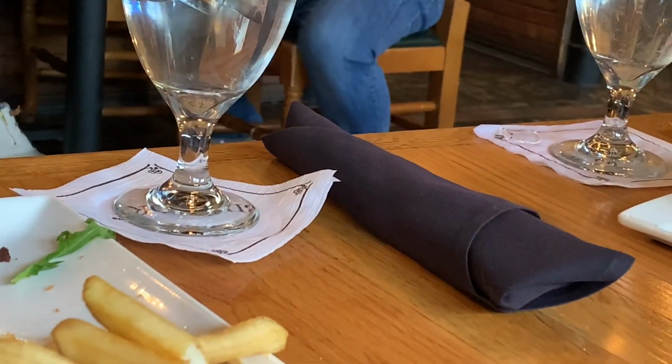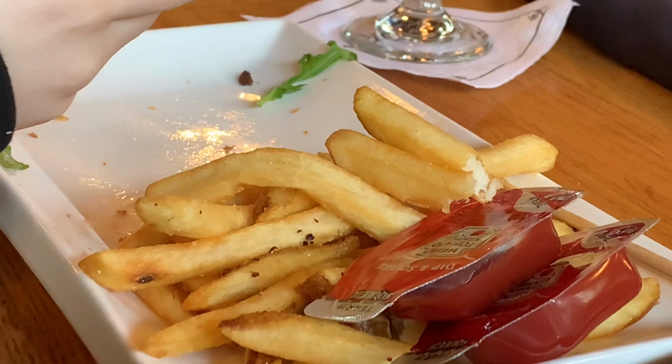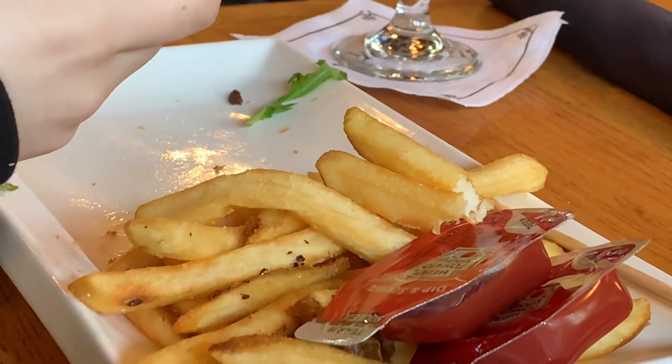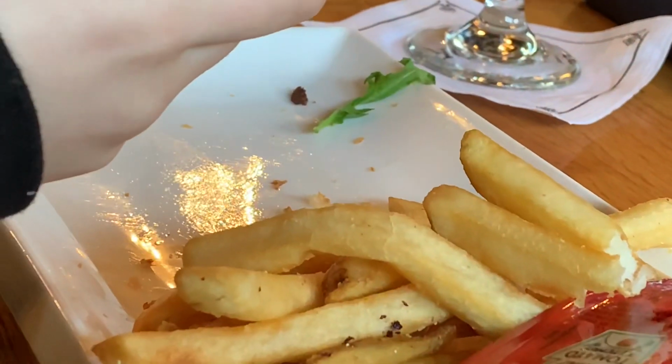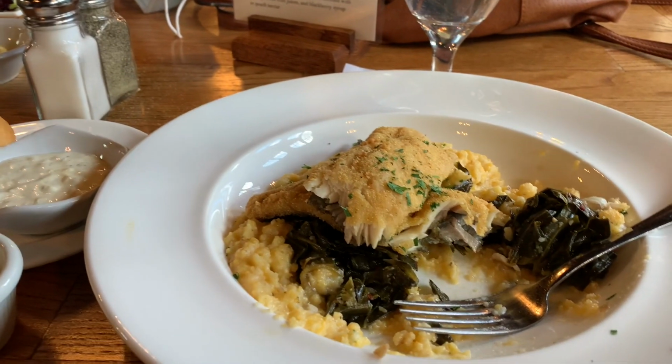Ooh, that's good. My other daughter had the turkey sandwich and gave it a 10 out of 10. "Very good. I think 10 out of 10." "A what?" "10 out of 10." Wow, that's good. Turkey sandwich, 10 out of 10. I chose the cornmeal fried Sorrells Creek trout with grits and collard greens. I'd give it a 9 or 10 out of 10.